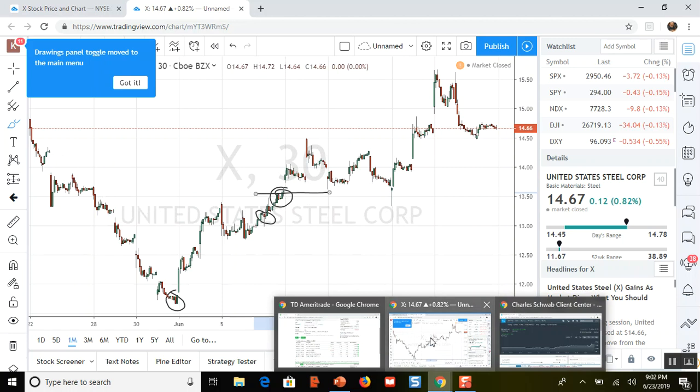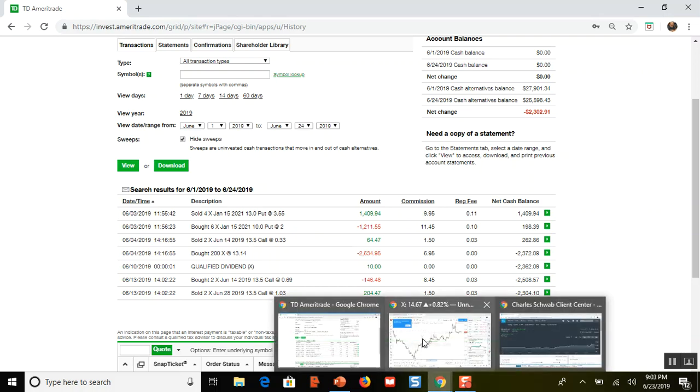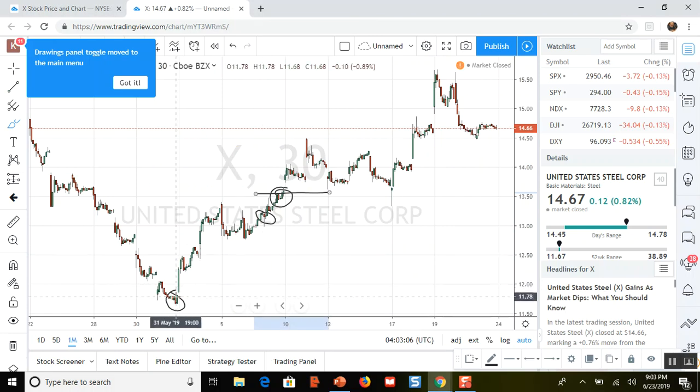And when I saw that steel was going to keep going up higher than my strike price, and steel is a very unpredictable stock, it's very hard to know what it's going to do, but one thing I've learned about this particular stock is that steel makes big moves, okay? If we look at the chart on steel, this would have been on like May the 31st, June the 1st or whatever, and it was down at 11.78. And now here it is a month later. Now it's up to 14.66. So that's like 20% in a month.